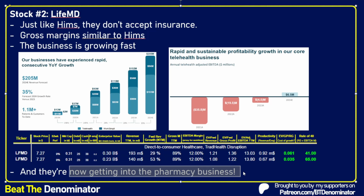LifeMD is trying to do the same, to bundle the pharmacy and bundle together the doctor, making it convenient, making it easy, and removing the learning curve one has to go through whenever they go to the family doctor, they go to the pharmacy, they go to the insurance. These apps make it really easy to get your health taken care of.